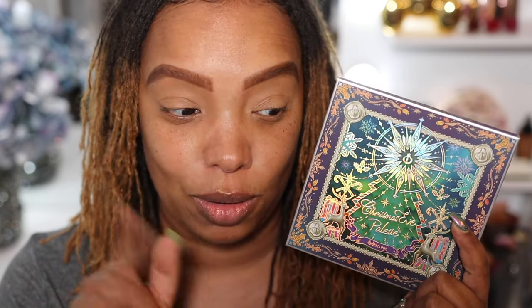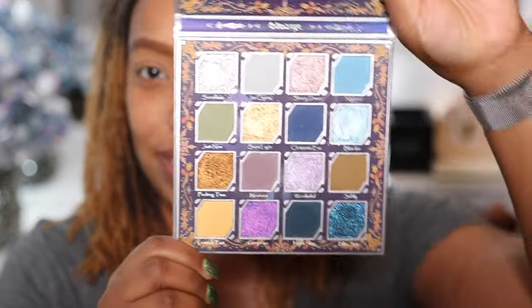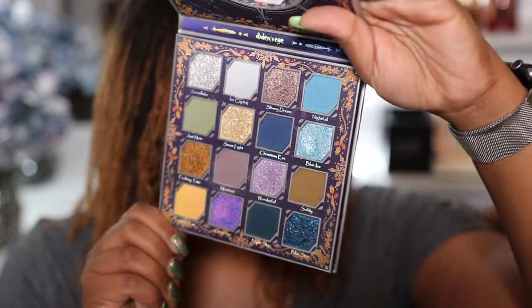This is the Christmas Eve palette by Oden's Eye Cosmetics. It actually came out the year prior, so I want to say it came out in 22, but they did bring it back for Christmas or holiday round out in 2023. So a lot of people probably got a chance to get this, and they were really popular when it came out for the exact reason. Like, I mean, just gorgeous.